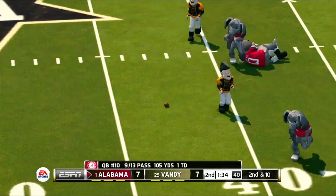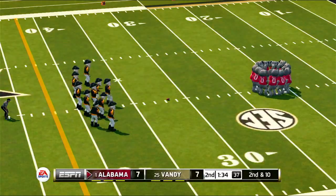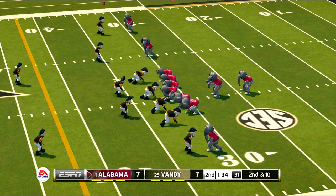Check. Gets it quickly to the tight end, but it's dropped. I know this quarterback trusts his arm and his receivers, but he's got to know when not to throw the ball. He didn't have any room at all, and he's lucky it wasn't intercepted.